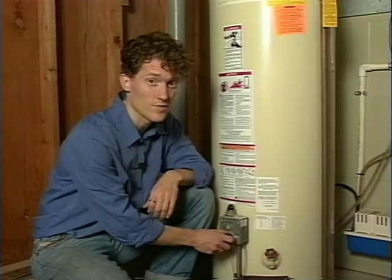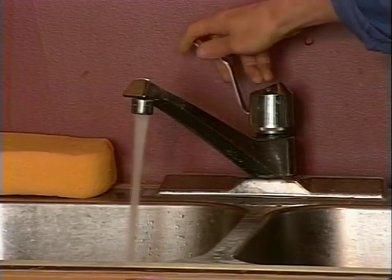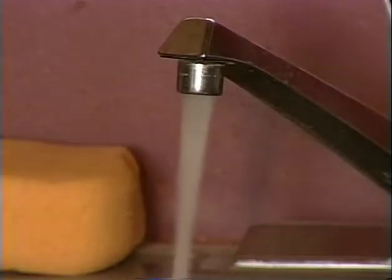And if that's the case, you'll probably have this experience. You turn on your hot water faucet, and the water starts cool or warm, then it gets hot, and then gets so hot that you have to crank up the cold water just to use it. If that's the case, then you're wasting money to make the water hotter than you can use.